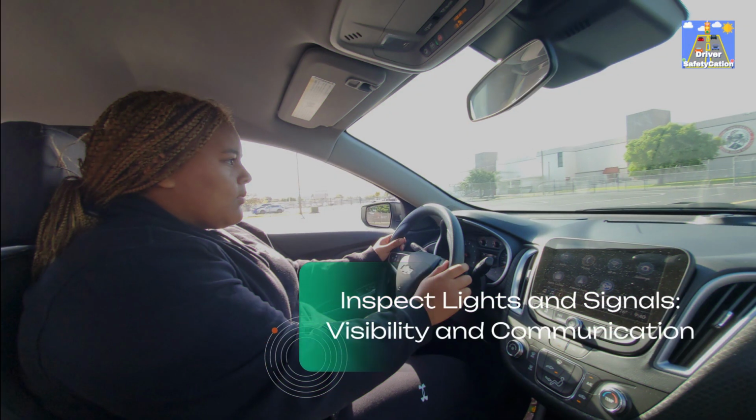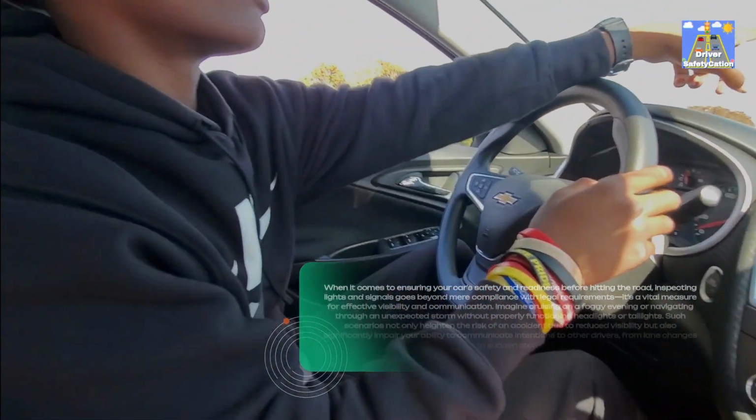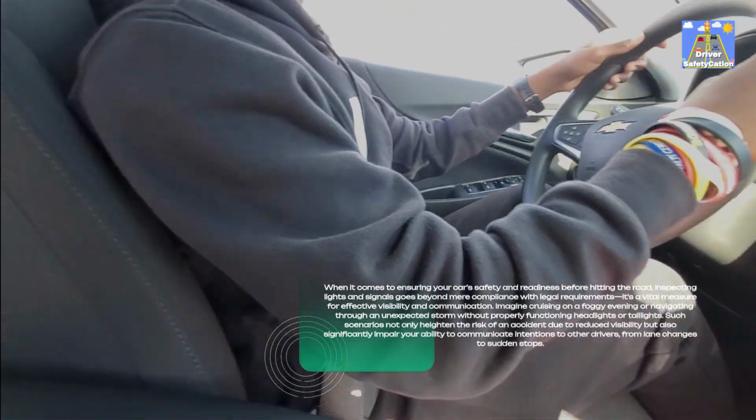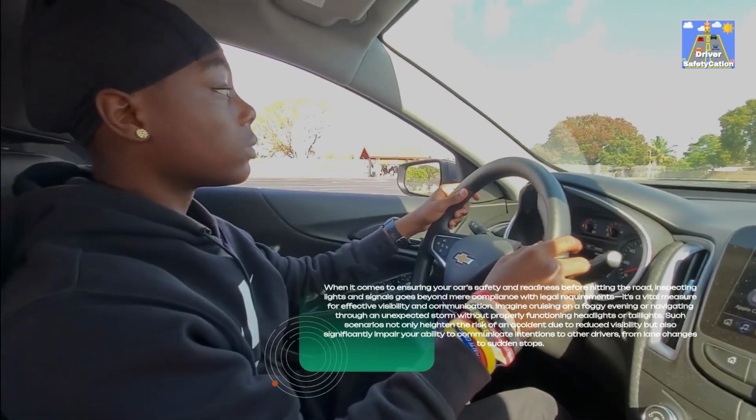Inspect lights and signals, visibility and communication. When it comes to ensuring your car's safety and readiness before hitting the road, inspecting lights and signals goes beyond mere compliance with legal requirements. It's a vital measure for effective visibility and communication.